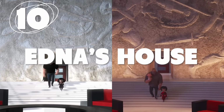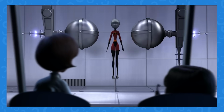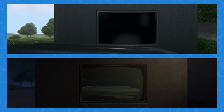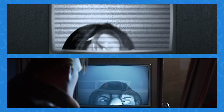Number 10. She renovated. Edna's home was arguably one of the best parts of the first film. Who can forget the iconic scene of Edna showing off the secret supersuit she had created for the family, including Jack Jack? But Edna's home plays an entirely different role in the second film, arguably a more important one, which apparently resulted in some slight animation changes.